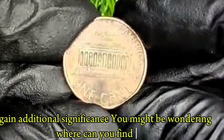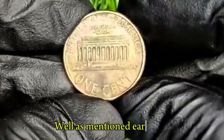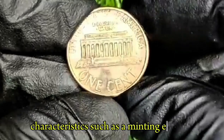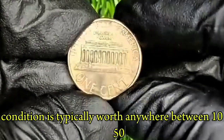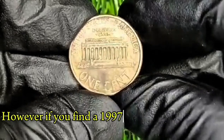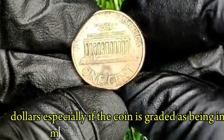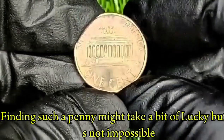You might be wondering, where can you find these valuable 1997 pennies and how much are they worth? Well, as mentioned earlier, the price of a 1997 penny is largely influenced by its condition and whether it has any unique characteristics such as a minting error. On average, a 1997 penny in fine condition is typically worth anywhere between 10 to 50 cents, which is already a nice premium over its face value. However, if you find a 1997 double-die penny or one with an even rarer error, you could see prices reach upwards of several hundred dollars, especially if the coin is graded as being in mint or uncirculated condition. Finding such a penny might take a bit of luck, but it's not impossible.